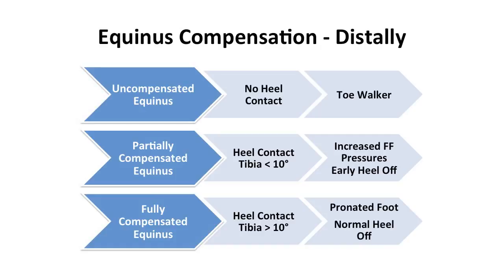The fully compensated equinus deformity, the heel is contacting the ground, but the tibia is greater than 10 degrees to the ground. This results in a severely pronated foot with normal heel off.